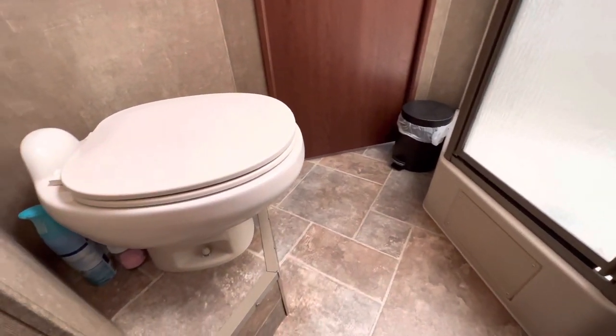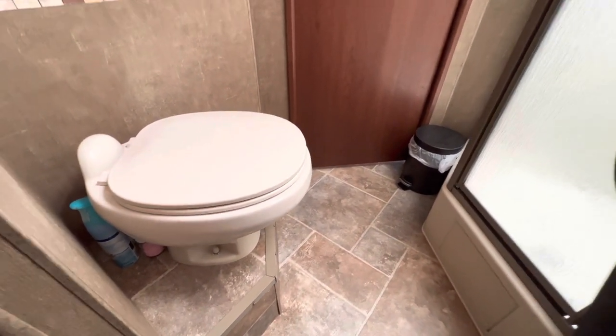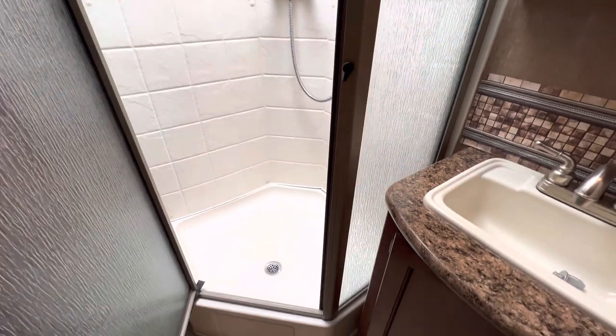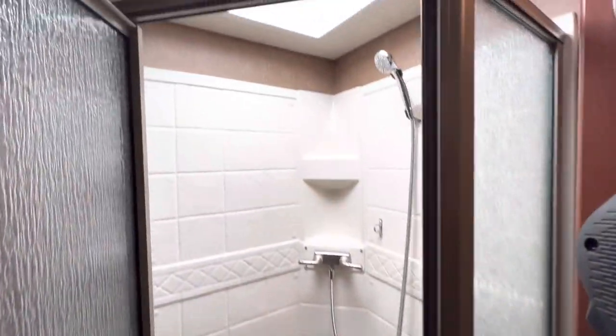In the bathroom here, you do have the raised foot flush porcelain toilet and the glass enclosed shower with skylight.